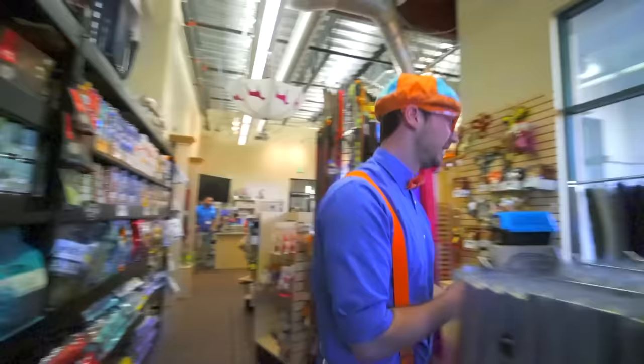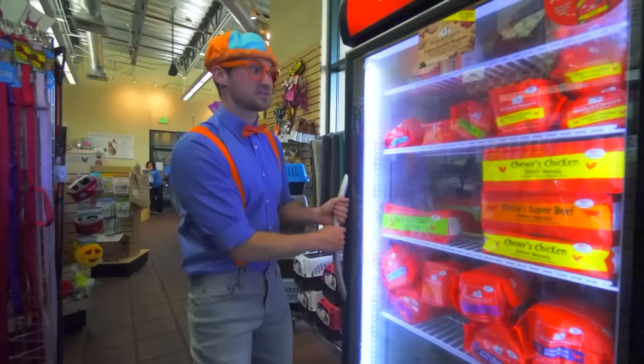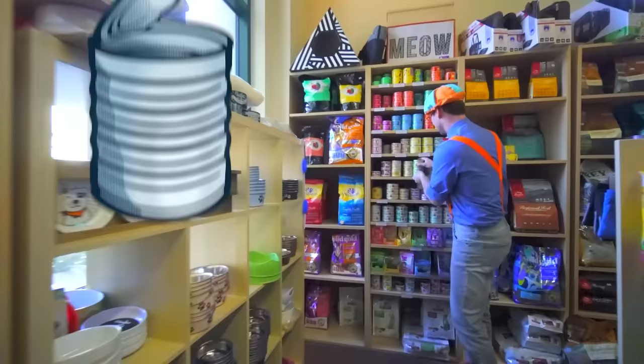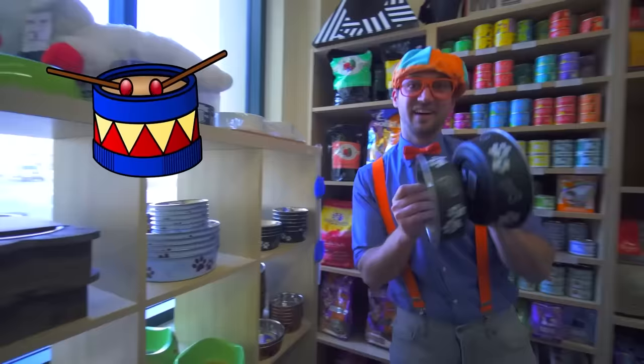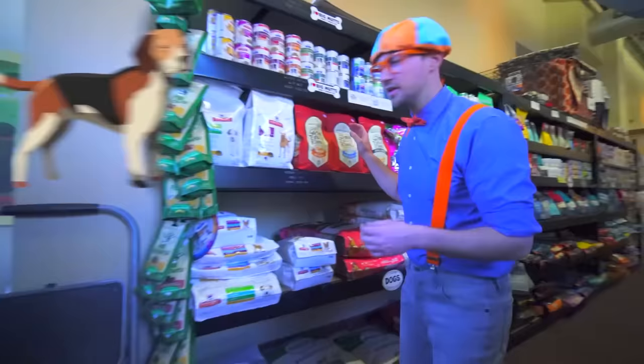Ooh, yum. Some more treats. But wait a second. This looks like it's for... Hey, canned food, come here. Ooh, some cat food. Oh, more bowls. These look like dog bowls. Oh, come over here. You have a dog, or maybe even a cat. You've probably seen these bags. Yeah, they have a lot of food in them.